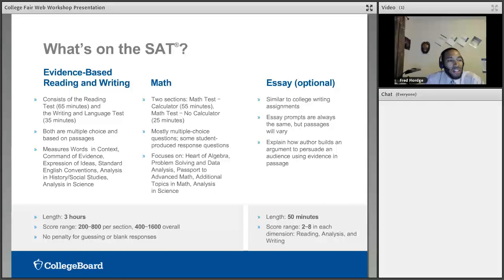So back to the top with the evidence reading and writing, you'll see that this consists of a reading test of 65 minutes and a writing and language test of 35 minutes. That's what students would be enduring in that particular section. They look at both multiple choice and passages, so they'll have some reading to do, definitely. They look at measuring words in context, command of evidence, expressing ideas. All of these will also come in a later slide where you can see them together. But these are the root of what students would be studying or practicing, per se, to get ready for the test. And we'll talk about a great practice site in a later slide as well.